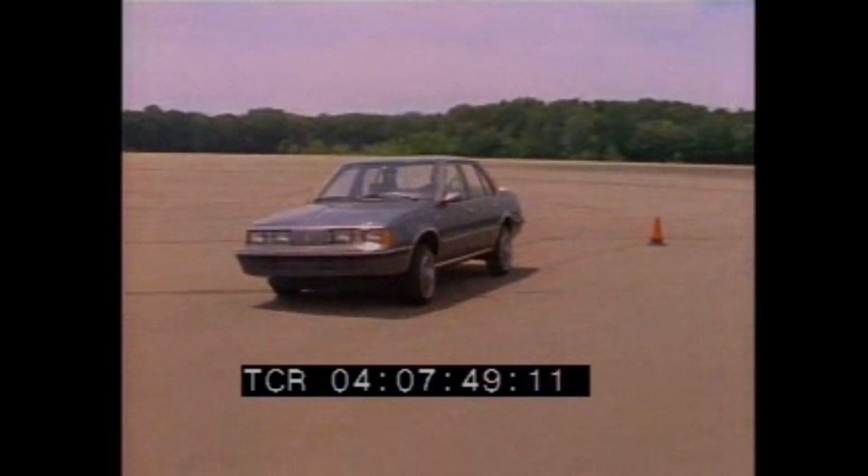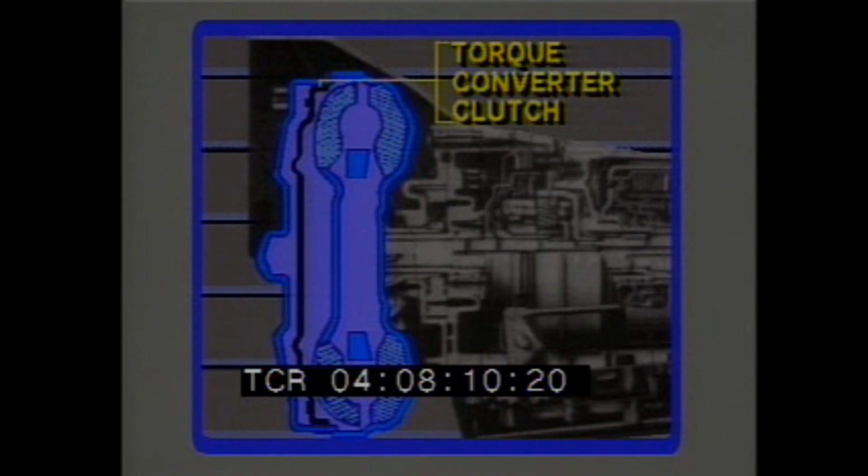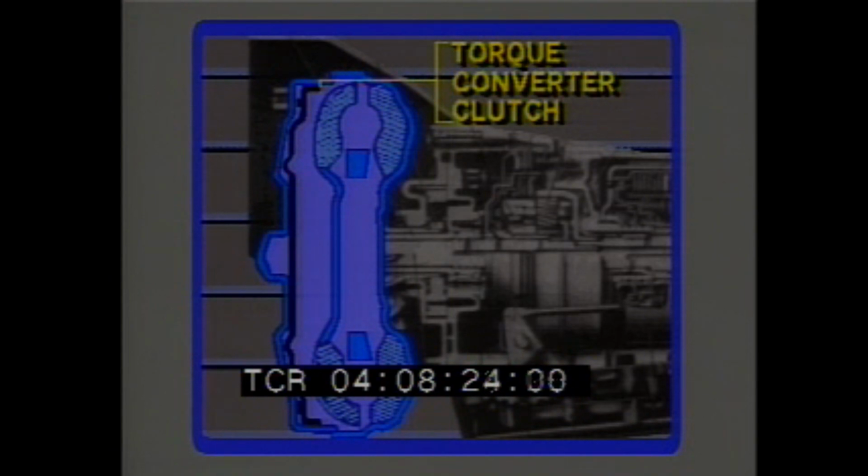Regardless of which of the available engines you might choose for your Firenza, the power of that engine will be delivered to the wheels efficiently, either with the direct link of the 4-speed manual transmission standard with the 2-liter and 2.8-liter engines, the 5-speed manual transmission standard with the 1.8-liter engine, or with the optional automatic transmission. The automatic transmission has a torque converter clutch. When you reach highway speed, it provides a direct mechanical link between the engine and the rest of the drivetrain. This eliminates the slippage typical of fluid torque converters and helps to add to Firenza's fuel efficiency.